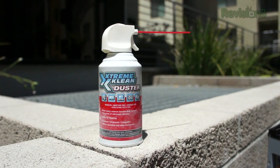Hey Lifehacker, I got a question. How do I keep my PC running cool in the summer heat? So over time, your computer's gonna get caked in with a lot of dust, your fans are gonna get a little bit louder, and your computer's gonna have a bit more of a tendency to get hotter. So every once in a while, you're gonna wanna clean it out with a bit of compressed air.